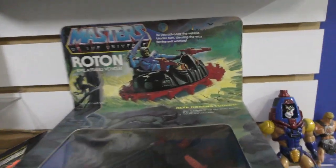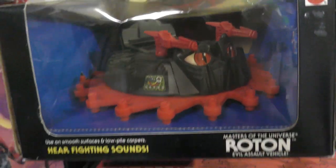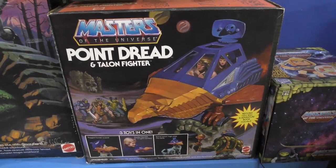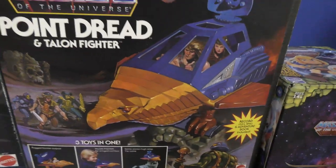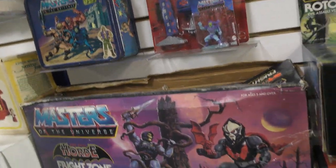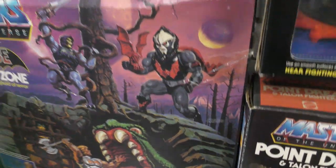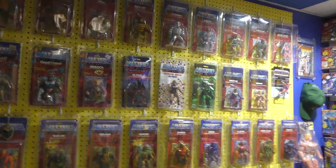Roton. That's actually a pretty cool toy, Roton, because it spins around and you can trip people. Or trip action figures anyway. Point Dread. 3 toys in one. Because yes, it does attach to the top of Castle Grayskull. And then the Fright Zone, which is open. The hand puppet, however, is in really, really excellent condition. And I do believe that is all of her vintage carded and boxed Masters of the Universe.